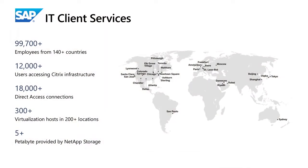SAP is an innovative company, and we run our services using the latest technology for nearly 100,000 employees located in more than 140 countries. Our services require complex infrastructure. The largest infrastructure is consumed by 12,000 people per day. It's Citrix, which provides XenApp, XenServer, XenDesktop, and VDI. Each day we have more than 18,000 employees remotely connected via DirectAccess.